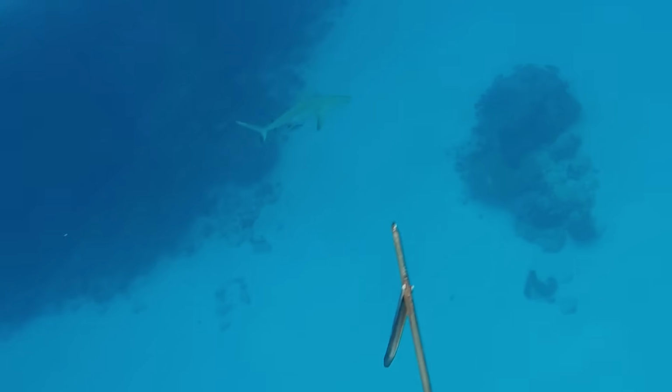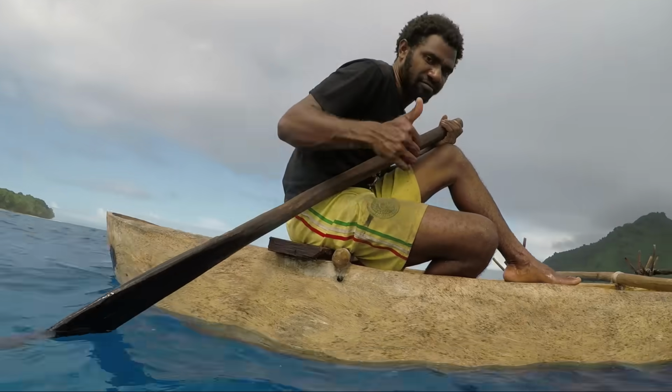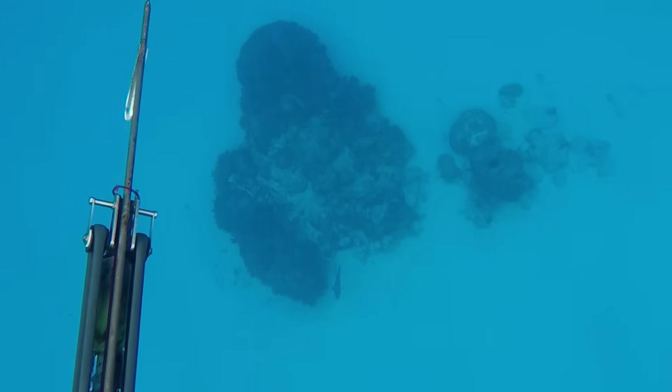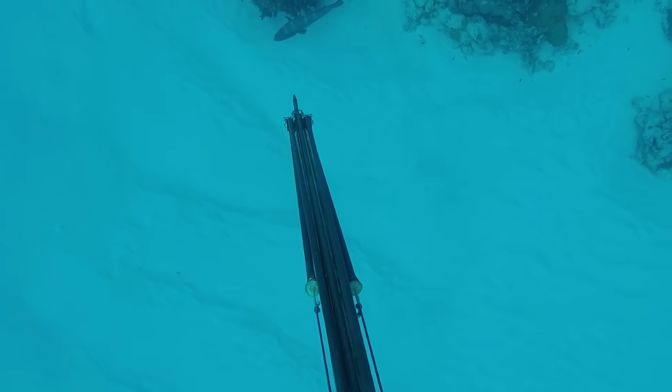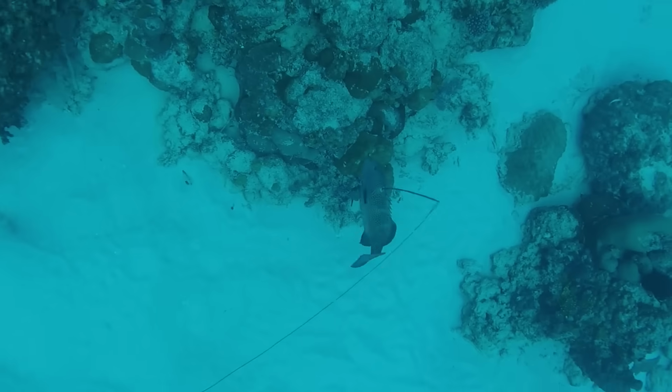A quick reminder that I'm not the top of the food chain here, as this shark came up wanting some of my catch. From the surface, I spot the outline of a big coral trout down on the bottom. Take a few kicks and then completely stop moving, going into free fall, drifting closer, and the coral trout eventually will turn up to have a look. That's when you take the shot.